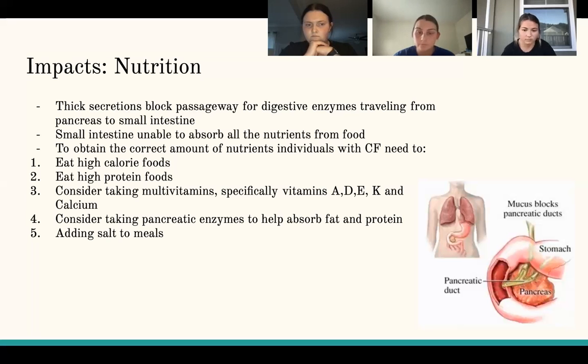They also are required to take pancreatic enzymes to help absorb the fats and proteins that aren't broken down in the small intestine due to the thick secretions. And also it's suggested that they add salt to their meals. And in this photo here, you can see this is more of the digestive impact from cystic fibrosis, like the clogged up pancreatic duct, which affects all the enzymes and stuff traveling to the small intestine.